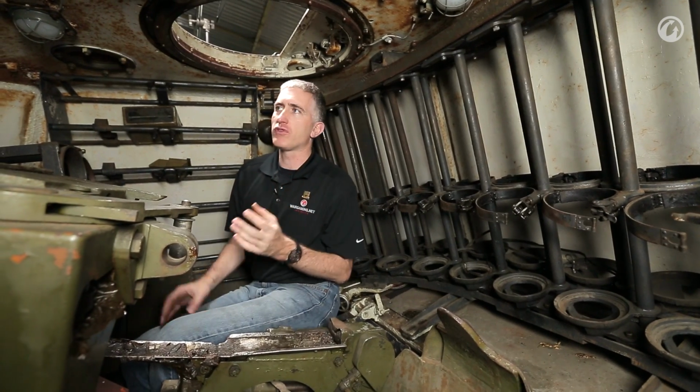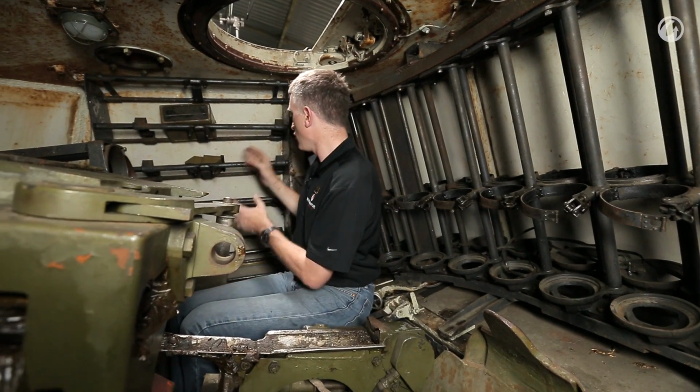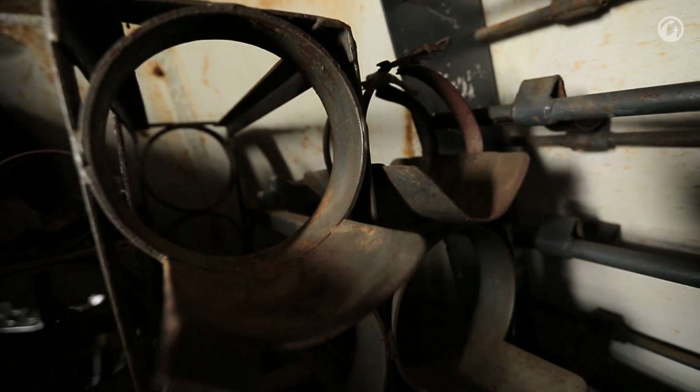If you look up at the roof, there's quite a sturdy travel lock, which will swing down, and then you just put the cotter pin in here. As you look further around, more stowage for ammunition and propellant.